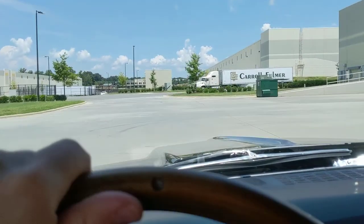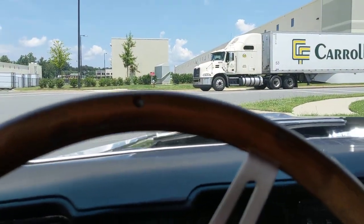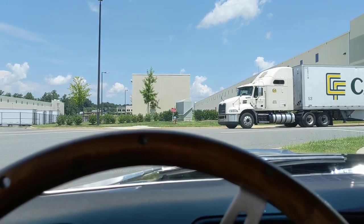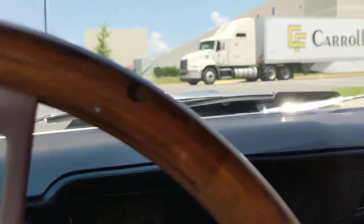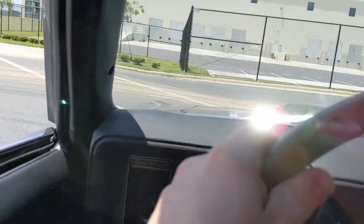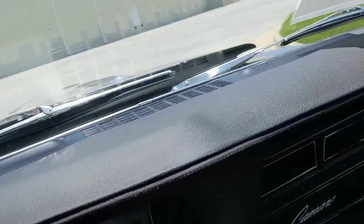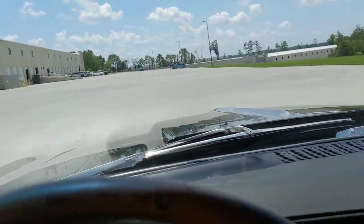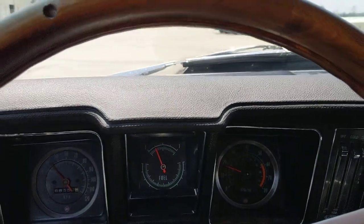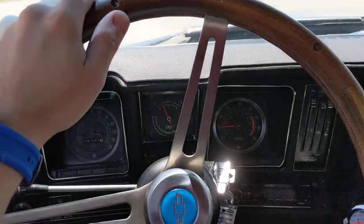Drives very well. It's got a lot of pickup and power. Apparently there's a traffic jam. Alright, let's see what we got here. Hang on real quick. Track's perfectly straight, doesn't pull one way or the other, which is good.